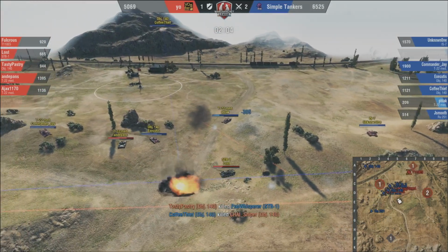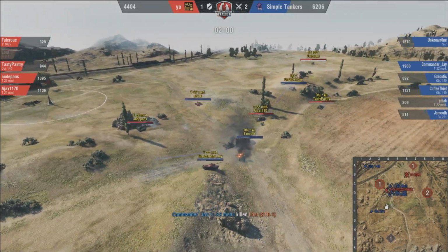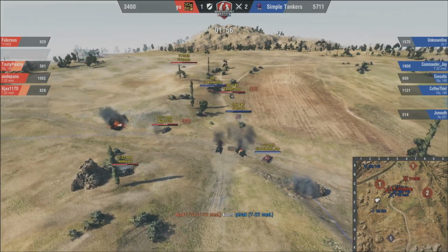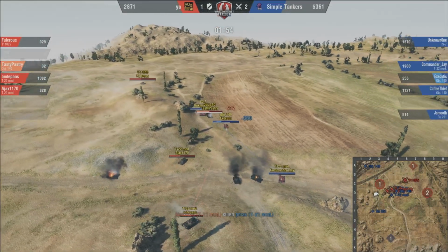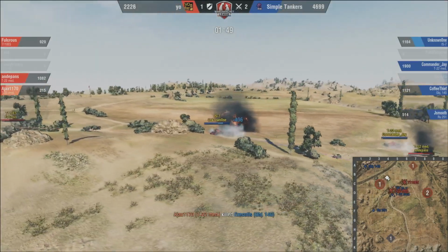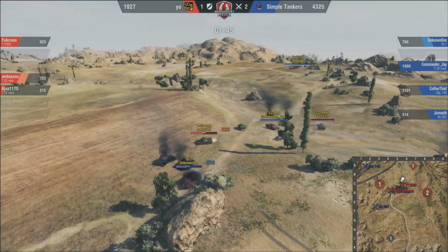Focus fired. Pub Whisperer going down to Tasty Pastry. He's going to start opening things up. Executive's trying to go in for Lost, who does go down. Ajax now on the chopping block as he steps directly in the middle of a lot of people as they try and pick up Flak. Ajax and Andy Pants trying to get shots on Executives. Tasty Pastry goes down, and the rest of Simple Tankers trying to pour through and find some angles here on Fulcrus. Looks like Simple Tankers might be able to turn this one around right now. Unknown one is low.